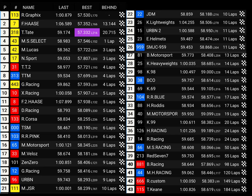Unfortunately, FSR 2, number 8, were actually leading that class until about 4 minutes from the end, and then it appeared they had some kind of engine drama dropping them down to third, so really unfortunate for those guys. In the Pro class, we've got TTM 313 ahead of 000 TSM and Rethink Racing Pink 103. And then down to the Clubmans, we have 101 Zen Zero ahead of Karting Northeast Lightweights and Urban 2.